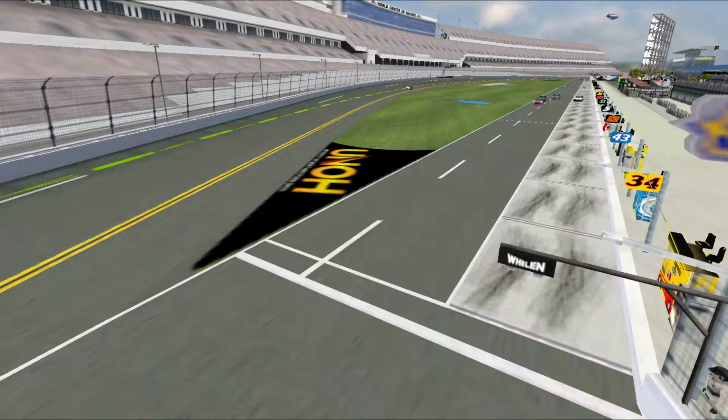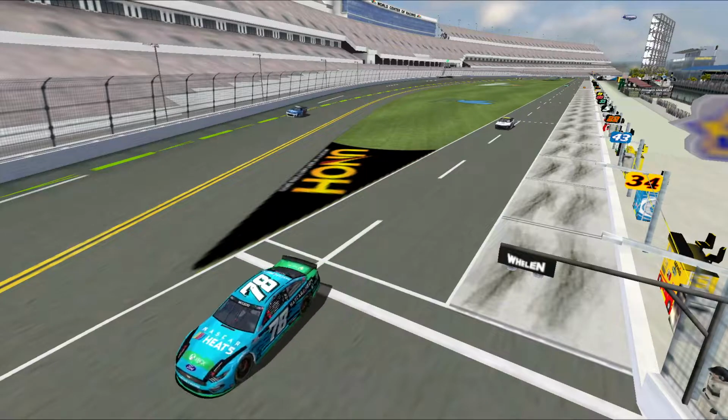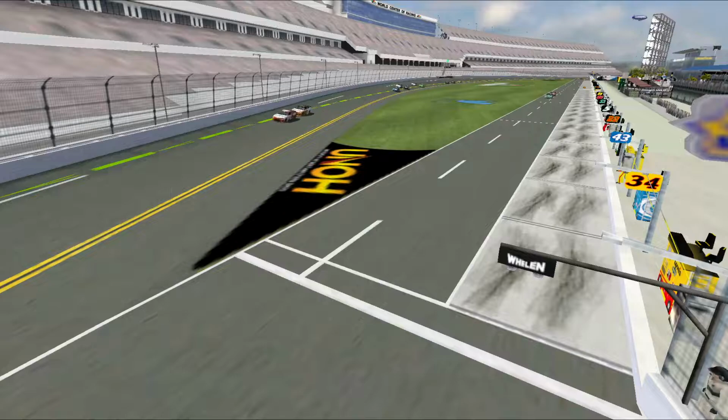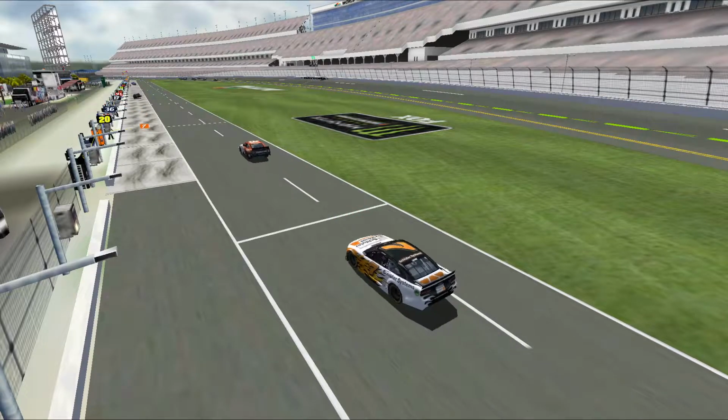There goes Bubba Wallace. Erik Jones, Ryan Preece, BJ McLeod, AJ Allmendinger. Chase Elliott coming down pit road there. There's cars piling into the pits here. We will wait to see when Denny Hamlin and Kevin Harvick come in. Here they come.